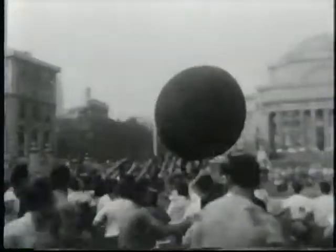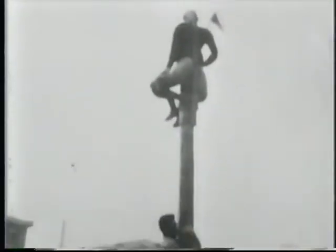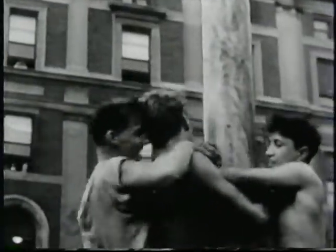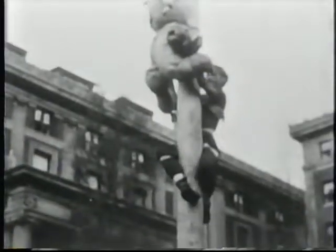Across the Hudson at New York's Columbia University, the students shun such frivolities. Oh, this must be a philosophy course. The goal of life is like a greased pole with a pretty girl on top. You have to fight at the bottom, and you might never make it all the way up. But the joy is in the trying. You learn things like that at college.